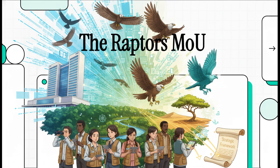Now, it's super easy to look at a dense 50-point UN strategic framework and see absolutely nothing but bureaucracy. But hidden right there within those pages is literally a survival manual for some of the world's most incredible avian predators. We're going to unpack a strategic guide designed for the Program Management Officer of the UN's Raptors Memorandum of Understanding, and we'll see exactly how international diplomacy is forged into life-saving conservation.